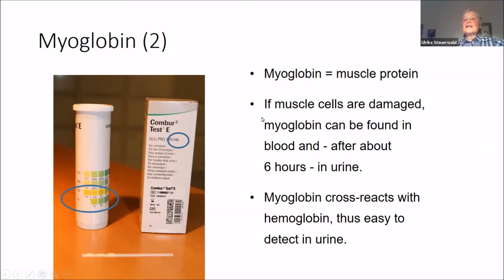So if the muscle cells get damaged, you will find the myoglobin in the blood and then some hours later in the urine. And as the myoglobin is more or less looking like the hemoglobin, the test will get positive if you, for example, exercised too hard. So if somebody is starting to exercise and wants to know, did I do too much or is that okay, you just can use this Combur test. It doesn't cost very much, and you just pee on it something like 6 hours later or the next morning, and then you get the information.